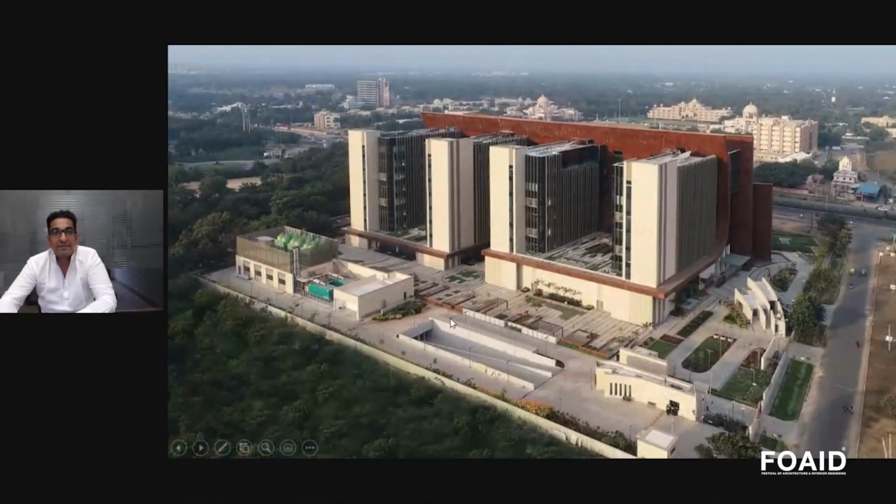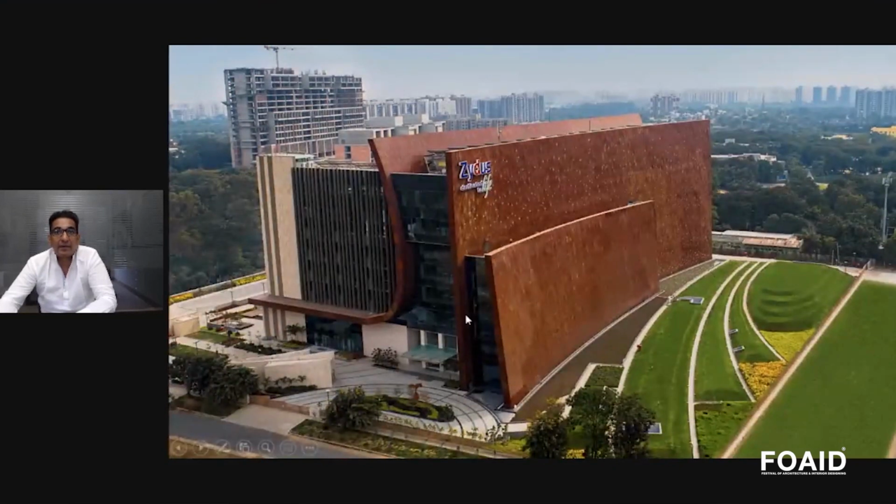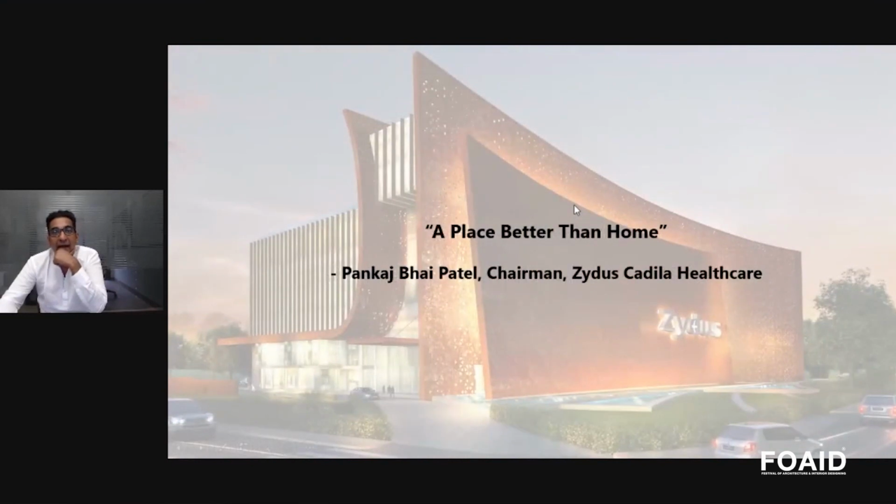including the outdoor spaces, the microclimate, and the building's completed. It's in use right now. That's the front facade of the building, and you can see the dichroics there embedded into it in the corten steel. And that's the last statement that we got. It's from Bhagat Bhai Patel, who's the chairman of Zydus Kerala, that it's a place better than home.